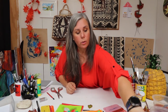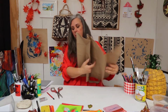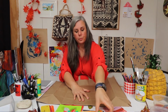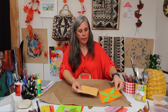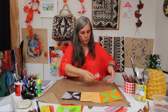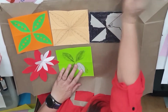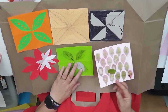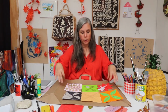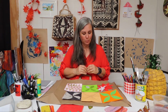So the best thing I thought for that would be to get my good old trusty brown shopping paper bag, because it's big enough, cut it open, and then you can lay them out and stick them down and arrange them how you think they would look best. I'll put this one over here. So you can imagine those all glued down, and you could even draw a little border. It would look really great, and then you could put it on your wall as a reminder of what you did today.